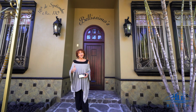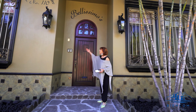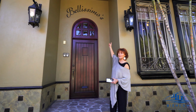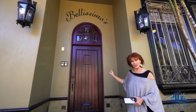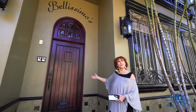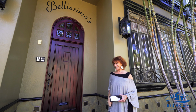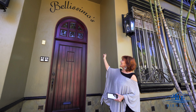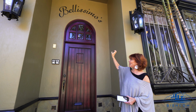But for now, I would like to welcome you to this beautiful home with, you see the name Bellissimo's above the 10-foot solid wood door, which has just been recently lacquered finished. That's quite a sentence, isn't it? Anyway, it's got the 6 lights above the door in a curved position that all have beveled glass.